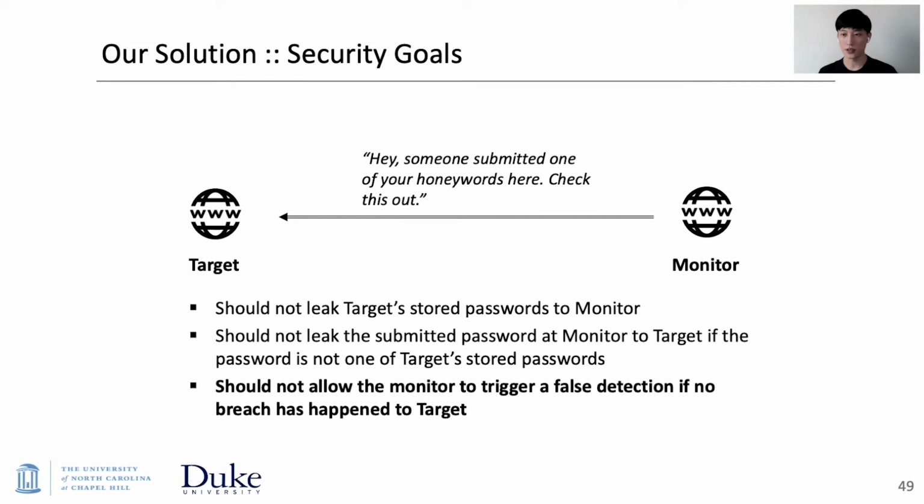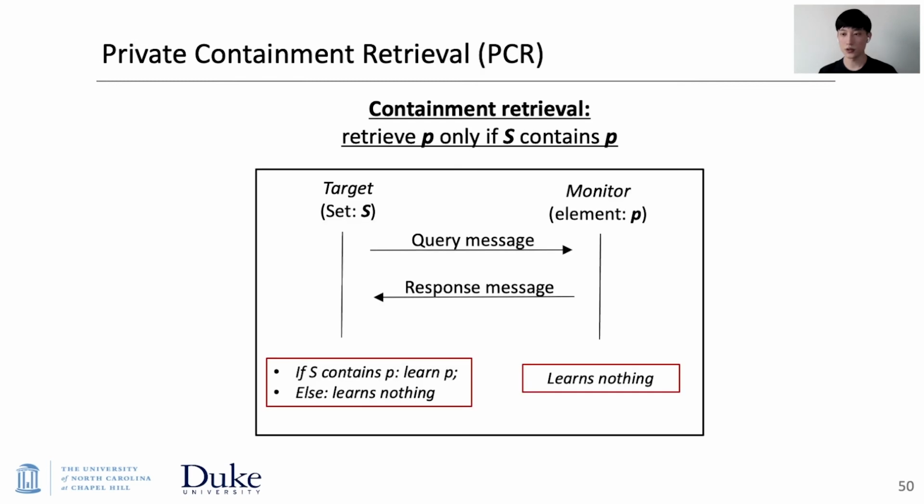In our framework, we use a two-party secure computation protocol named Private Containment Retrieval protocol, or PCR protocol, to achieve the functionality and security goals. During execution of a PCR protocol, the target inputs a set of passwords while the monitor inputs a password. If the target's input set contains the monitor's input password, then the target can retrieve the monitor's input. Otherwise, it learns nothing. The monitor learns nothing in either case.